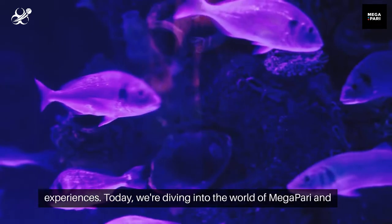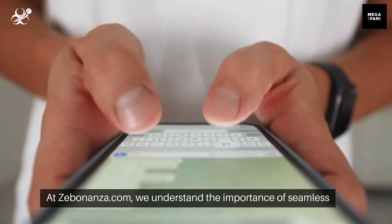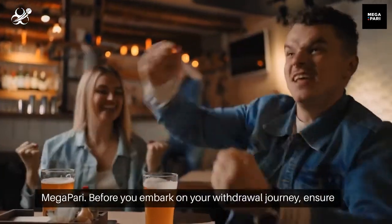Today, we're diving into the world of Megapari and unraveling the intricacies of their withdrawal process. At Zebonanza.com, we understand the importance of seamless transactions. Now, let's explore the elegant withdrawal process at Megapari.